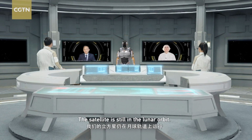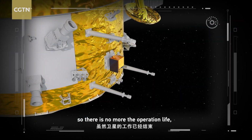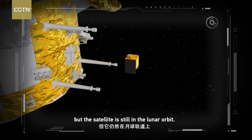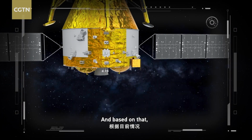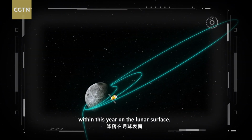The satellite is still in the lunar orbit. We have received all the data, so it's no more in operational life, but the satellite is still in the lunar orbit, and based on that, it will actually come down within this year on the lunar surface.